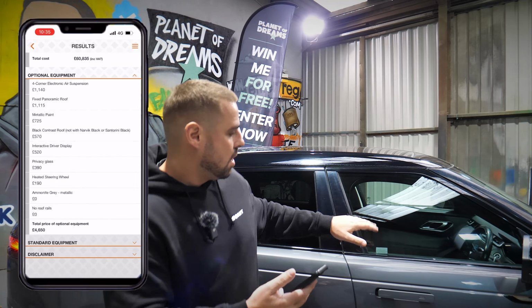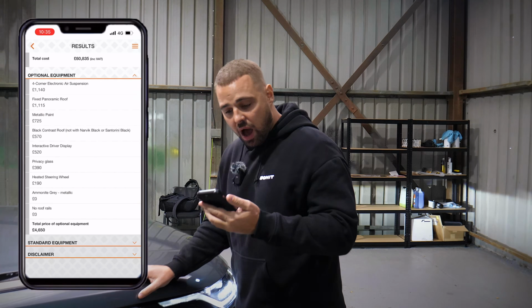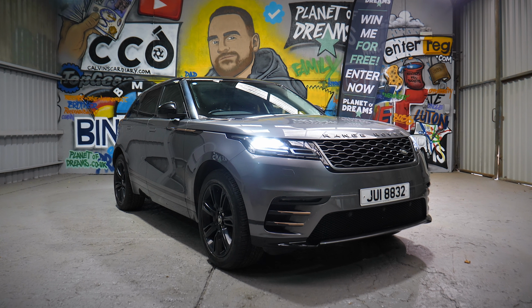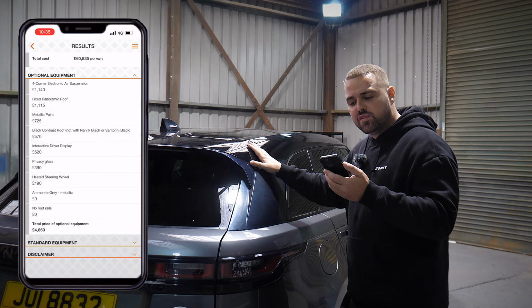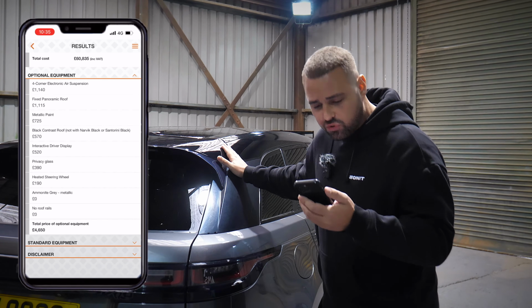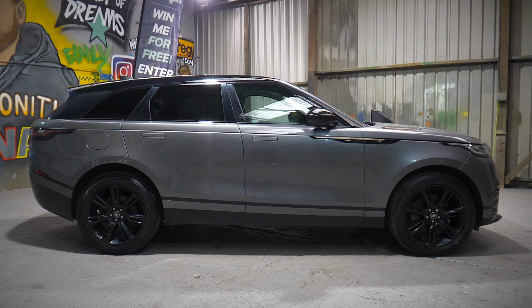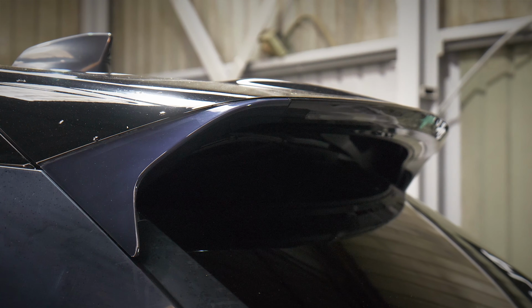Next up, we've got metallic paint. I mentioned the colour of the paint earlier. I really like the colour of the car. That there was £725. That looks like a standard colour option to me, but it wasn't, and it was quite a lot of money. Black contrast roof, not with Narvik black or Santorini black, apparently. 570 quid. I think that was £570 well spent. I think it breaks up the contrast of the car really well. I think, yeah, looks really good.